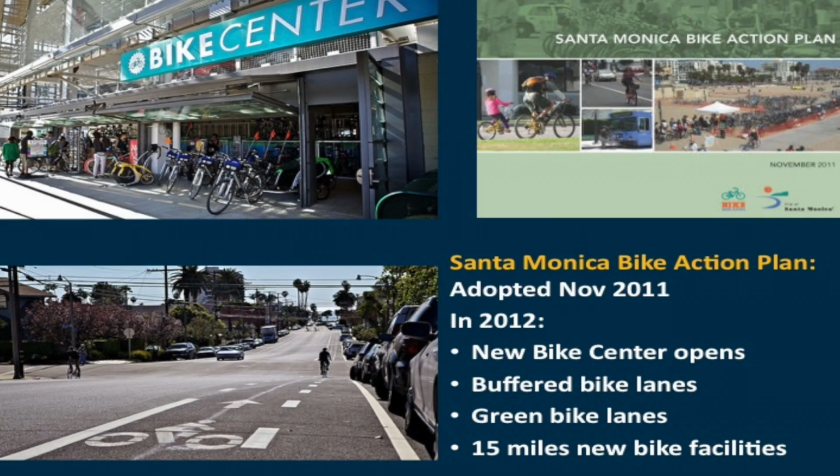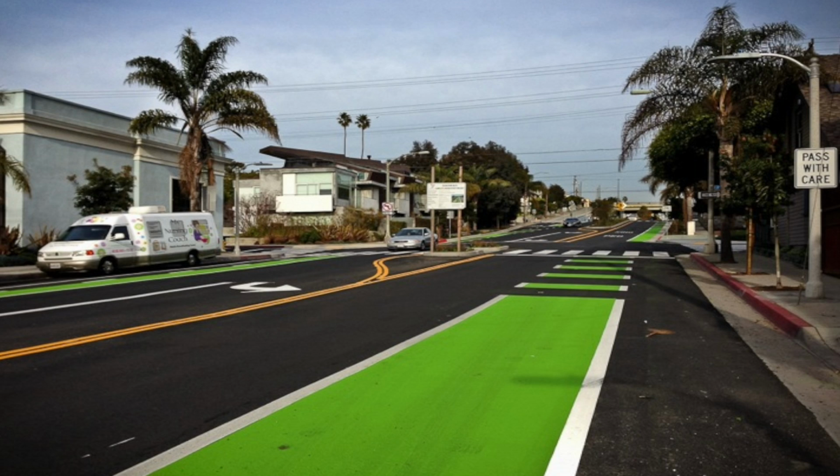In addition to the bike facilities, there are also opportunities to have bike stations where you can park easily and get your bike maintained. Santa Monica is a great example. A bike action plan was adopted in 2011, and within a year, 15 new miles of bike facilities were implemented, and a bike center, and I think a second one is on its way. And some of you have seen these green facilities. Polk Street in San Francisco is an example that just was finished. If you get an opportunity to take Caltrain in with a bike and ride Polk Street, go ahead and do it. It should be fun because it's an experience having these kinds of facilities to ride on.